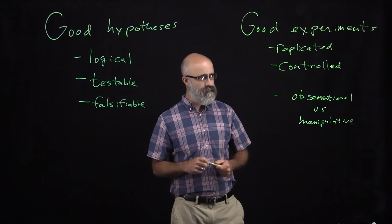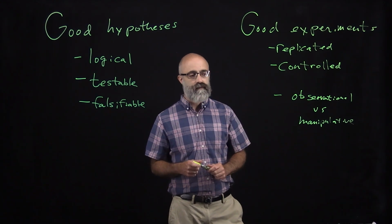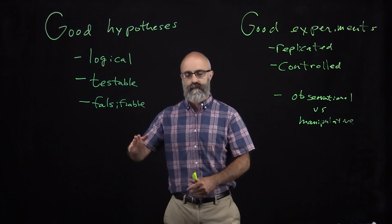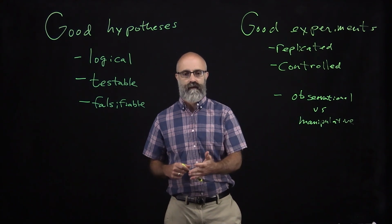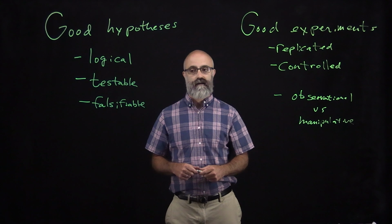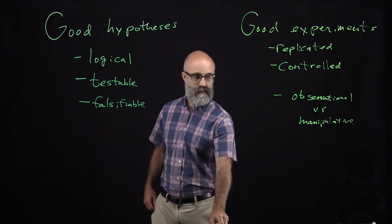So in this example, really the experiment by nature has to be observational, because the manipulative experiment would be you give a group of people hydroxychloroquine, you give a group of people placebo, and then you expose both of them to the virus and then look to see what the outcome is, which obviously is not feasible because of the ethical considerations.